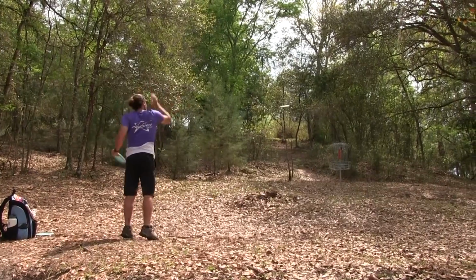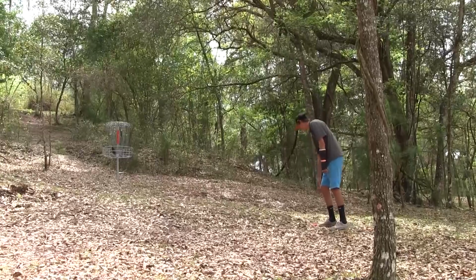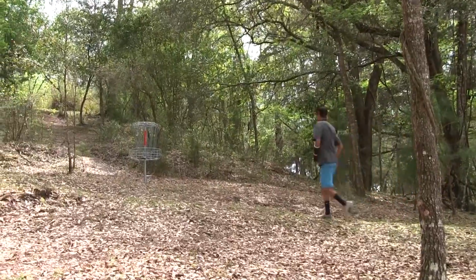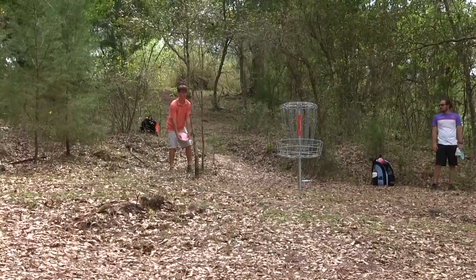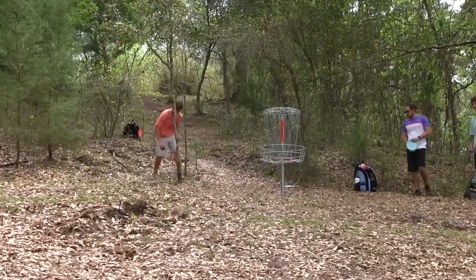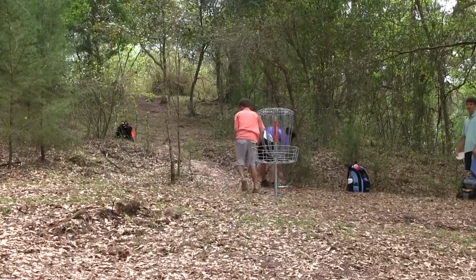Kobe's a little higher up on the hillside, but gives it too much power. Nice, too. Good, too. James excited. I think he said that is his second ever cast birdie. Find some tap-ins from the rest of the guys.